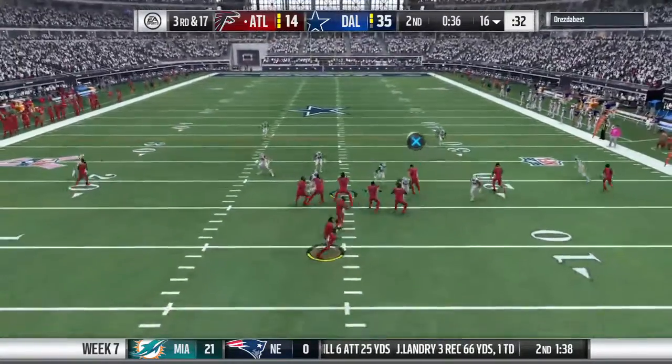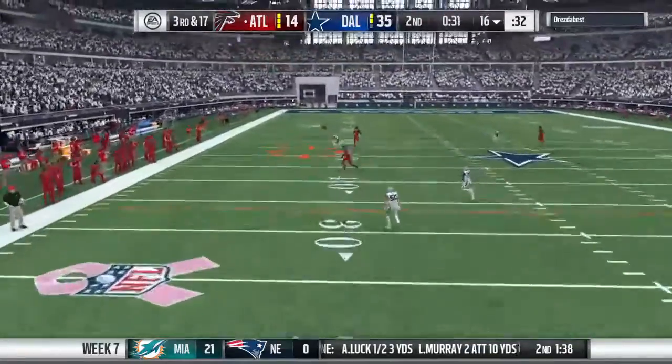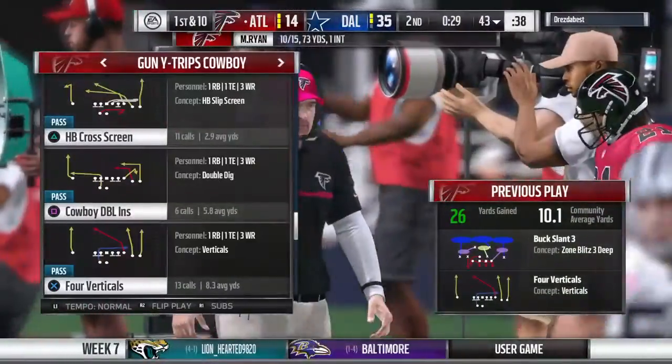They're in the dime. Now Ryan dancing to his left. Now he'll throw deep left. He's got a man complete. And he goes out of bounds across the 40-yard line.